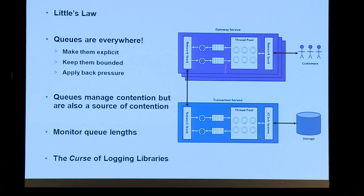But whether you model these queues or not, they're going to exist. As you go to write to your network, you're going to be queuing. As you're going to read from the network, you're going to be queuing. If you've got a thread pool here, as you go to submit jobs to it, you're going to queue.